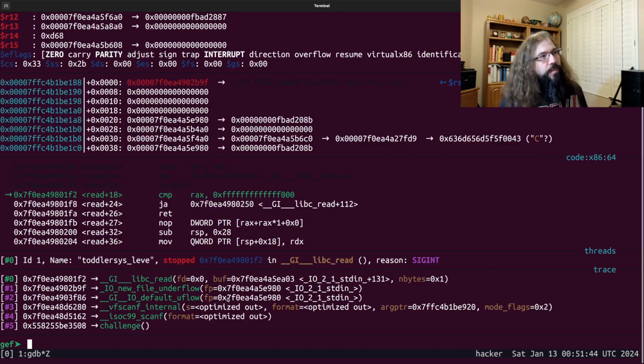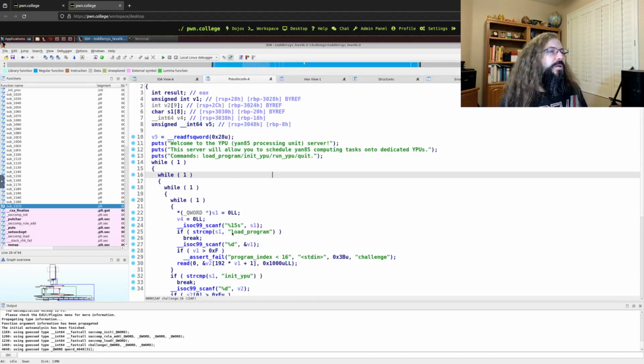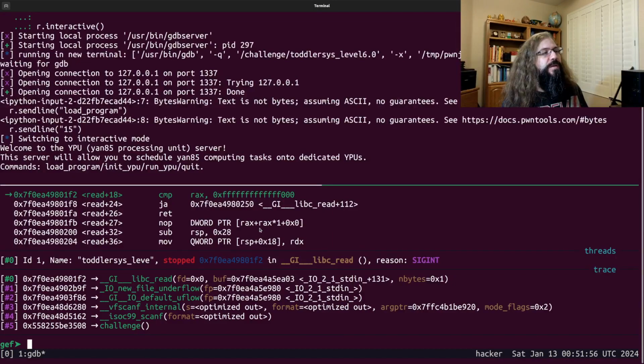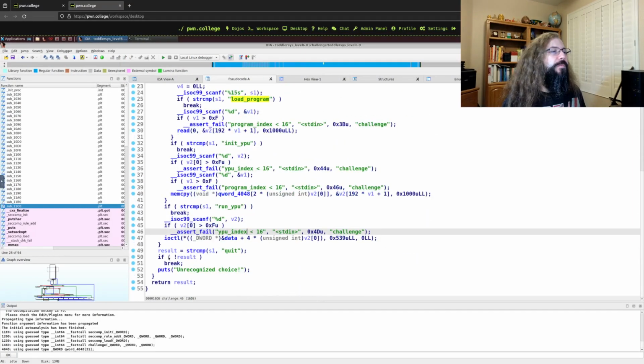Now, we know, because we know what our script did, that we are currently back up here reading for a command. And we saw that we triggered this behavior when we gave it the command quit. Right? But I want to set a breakpoint first, because I'm curious what happens when we call quit. Why does this behavior happen?